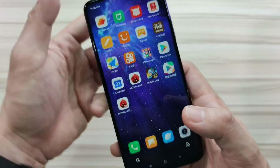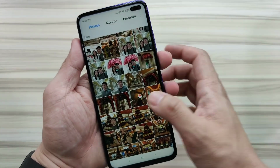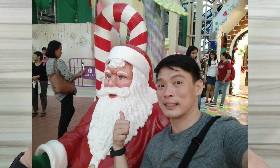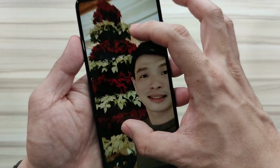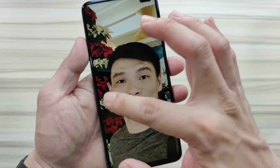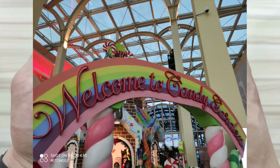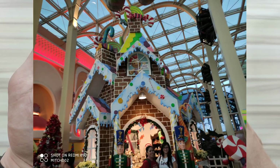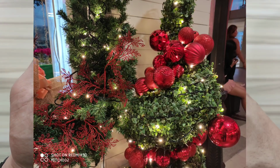Okay, now let's take a good look at some of the camera photos that I took a while ago using this awesome phone. You can see the selfie shots are natural. Okay, the colors are really good. 20MP front cam, not really much of a problem for me.